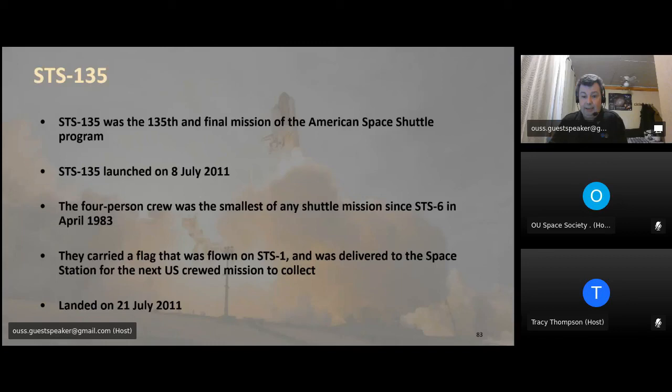It had a 4-person crew, so it was the smallest of any shuttle since STS-6 in 1983. And they carried a flag that was flown on STS-1 that was delivered to the space station for the next US crew mission to collect. And then it landed for the final time on the 21st of July 2011.